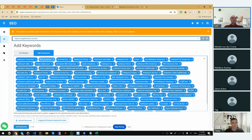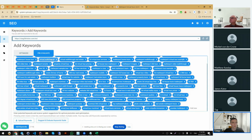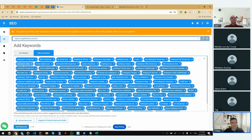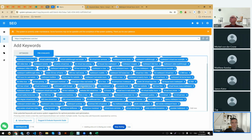So explain what this means. Yeah, pre-evaluation means that we are not sure about these keywords, so we are not strongly promoting this keyword yet, so we need to do some analysis first on them to see the score, and later on we can review them. So they will not be activated for optimization, and they will not take the plan limits. So we are safe to add as many keywords as possible like this. And later on, we will be able to sort and choose the best ones out of them.